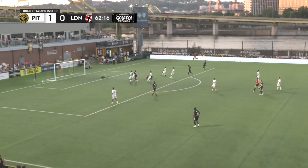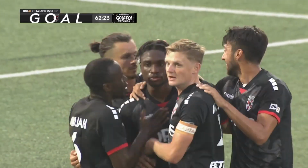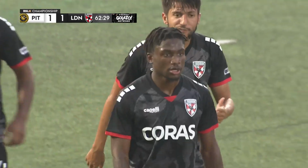His back heel threw it in and a goal, the equalizer for Loudoun. They're waiting and they take advantage. Wesley Leggett, the architect again for the red and white.